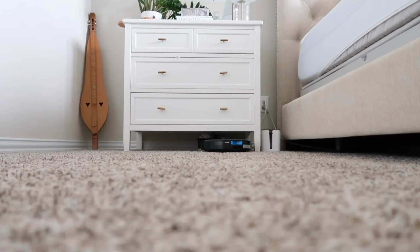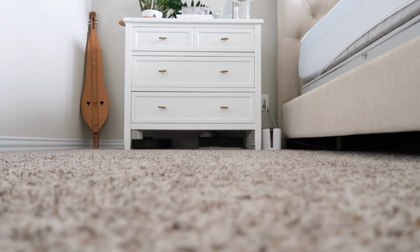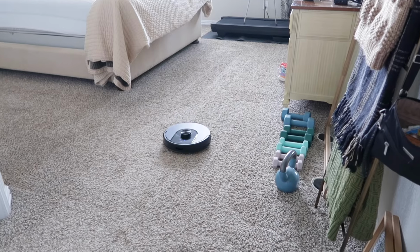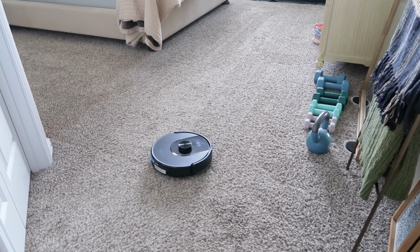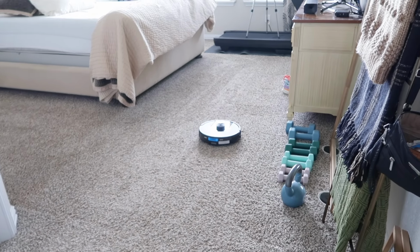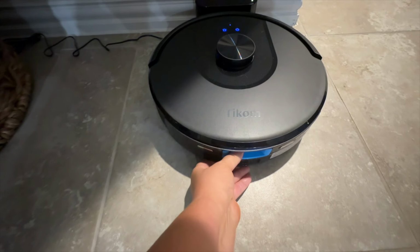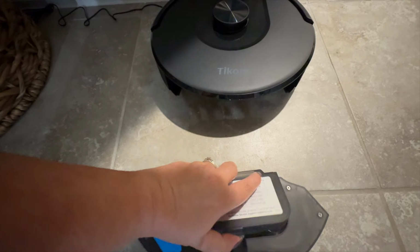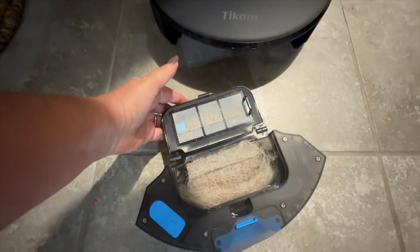Okay, and then once he gets the whole perimeter done, you see he's going underneath things, going by the baseboards, all the things. Then he's going to go back and forth and back and forth, and he's going to clean the center of that area. I love this. Here's the amount of dust and fur that he was able to get out of the carpet. Look at that. Amazing, huh?